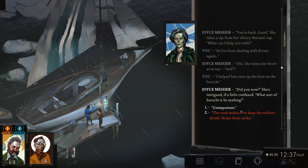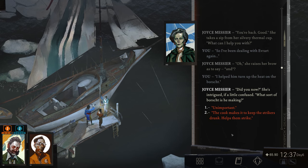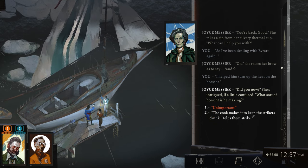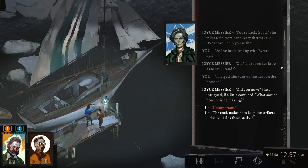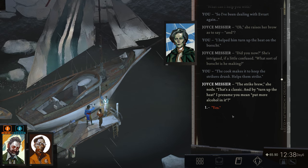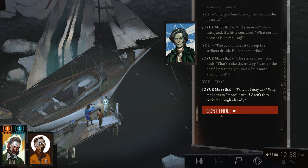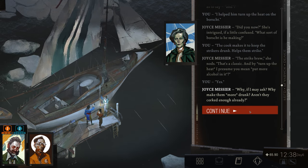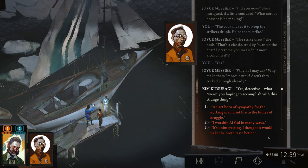Let's go. Did you now? What sort of borscht is he making? The cook makes it to keep the strikers drunk, helps them strike. Of course. I feel mixed about giving her this information. I know, so do I. I'm going to do it anyway. The strike brew. That's a classic. And by turn up the heat, I presume you mean put more alcohol in it. Heck yes. Indeed. Why, if I may ask, why make them more drunk? Aren't they corked enough already? Yes, Detective. What were you hoping to accomplish with this strange thing?